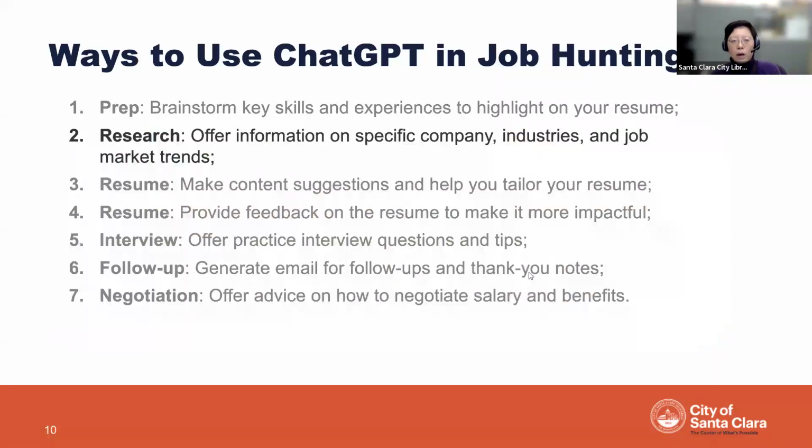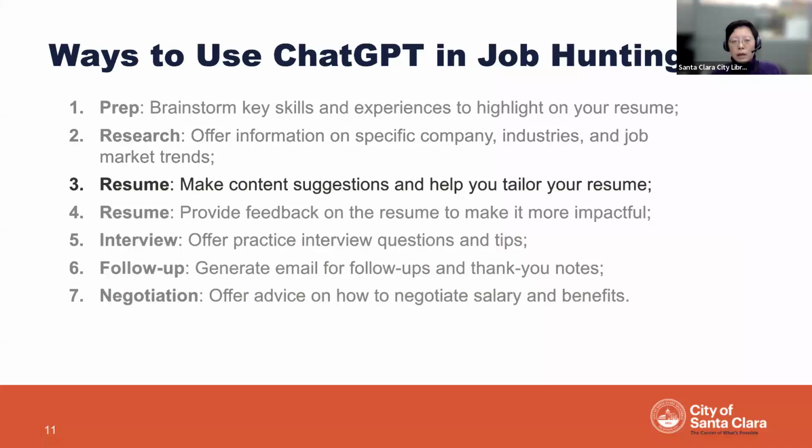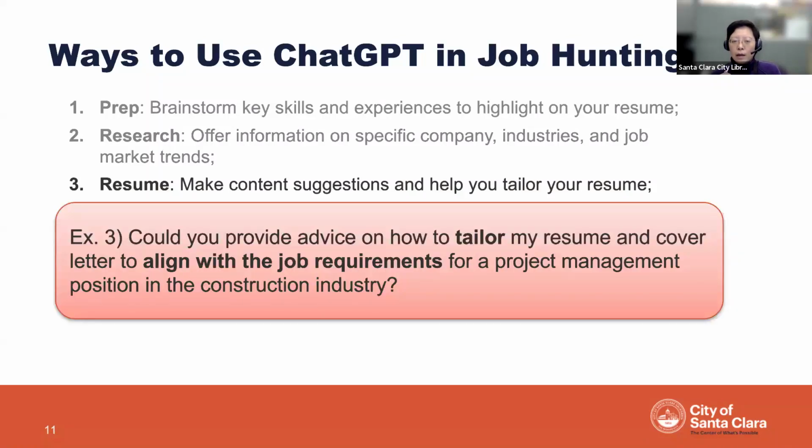And once the prep is done, and you find a job posting you are interested in, now you can ask ChatGPT, can you do some research on that company for me? Give me some analysis about its strengths and weakness within the industry. So once that's done, and you think, okay, I want to apply, and it's time to draft a resume. ChatGPT at this step can help you and give you some advice how to tailor your resume and to align with the job requirements.